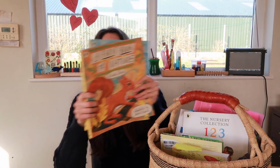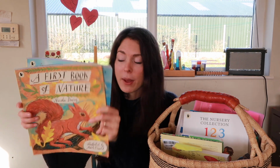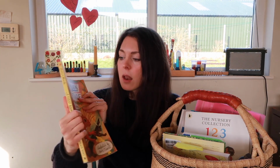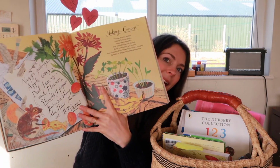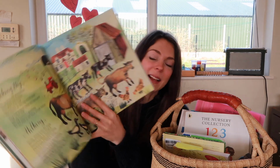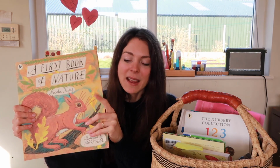Those are fantastic. So we like to start off our morning basket with a poem or a short excerpt, and I adore this book by Nicola Davis. I mentioned this quite a lot in the January basket that I did, and this is the first book of nature. It's stunning. There's just so many beautiful pages in it. Again, I still highly recommend this. I can't imagine that we will be without this.